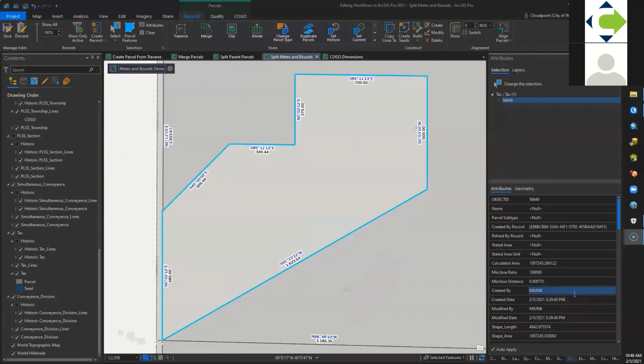At this point, you can enter in any attributes to your new parcels. Finally, we can toggle on the historic text parcels layer to show the parent parcel.